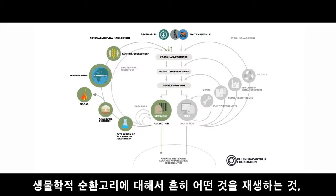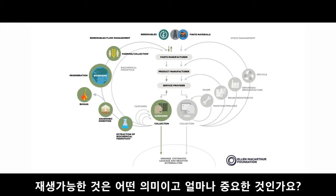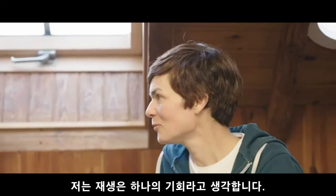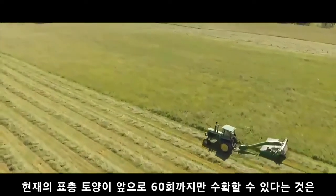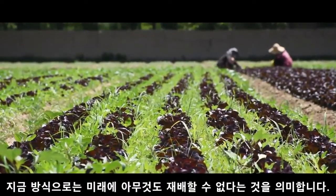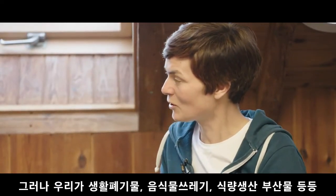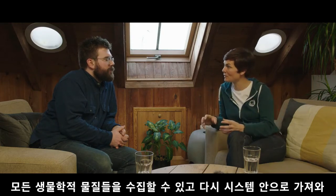And on the biological cycle, people often talk about things being regenerative or regenerating natural systems. What do we mean by regenerative, and why is it such an important part of that biological story? I see regeneration as an opportunity. We've been so extractive and so consumptive for so many years. We talk about 60 harvests left before topsoil degradation means we can't really grow anything in the way we do today. That's quite critical. But if you can collect all the biological material, the human waste, the food production waste, and feed that back into the system, you have the ability to regenerate it.